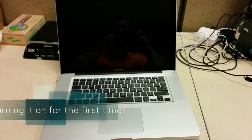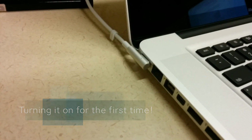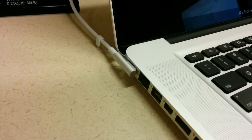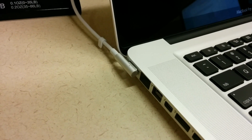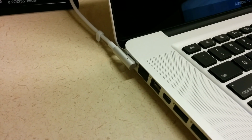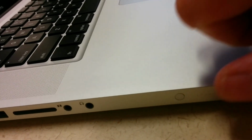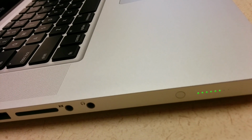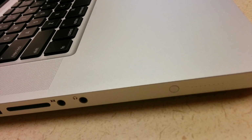Okay, so it's all unwrapped. It's ready to go. I've got the MagSafe adapter plugged in. There's a little plastic cap on the end of this that protects it before you get in for the first time. So that's something you have to remove. There's also one of the features I love about the classic MacBook Pro as opposed to the Retina, this button right here. It tells you whether your battery's charged. It's a pretty neat little feature.